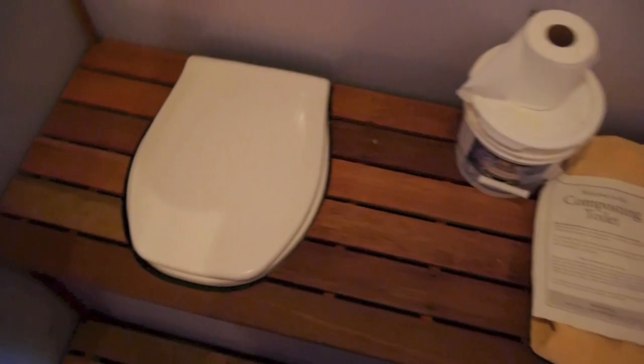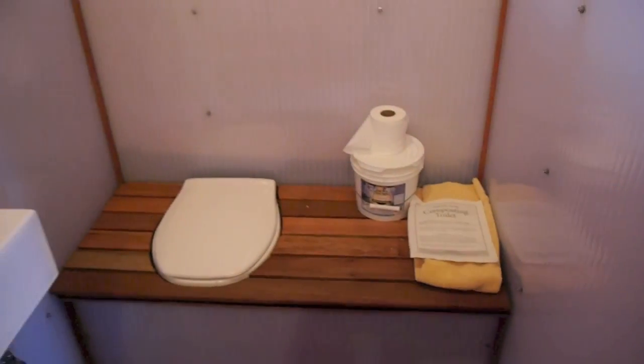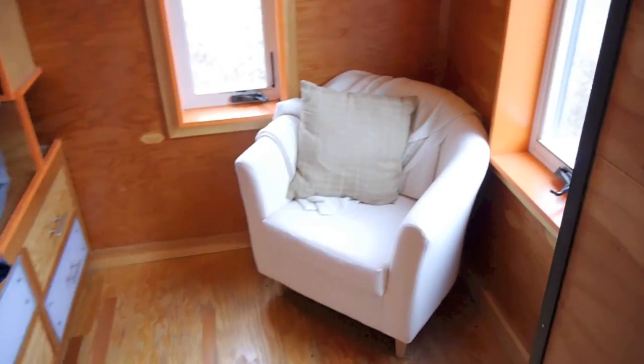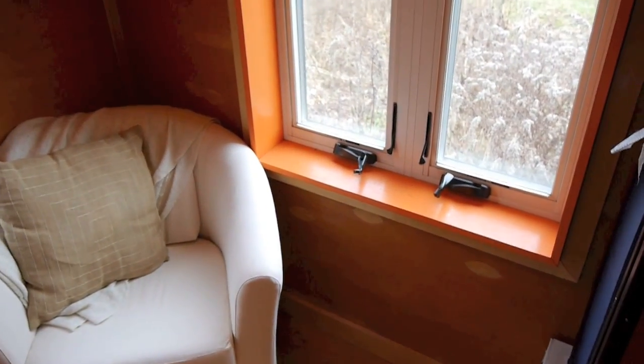If you want to read into them, the Joseph Jenkins Humanure Handbook, highly recommend it. Simple to use, easy to build. I've used one many, many times, had one in my house, or have one in my house actually still, but has served me quite well. Another reading nook or sitting nook with another chair here. This is the bedroom area.